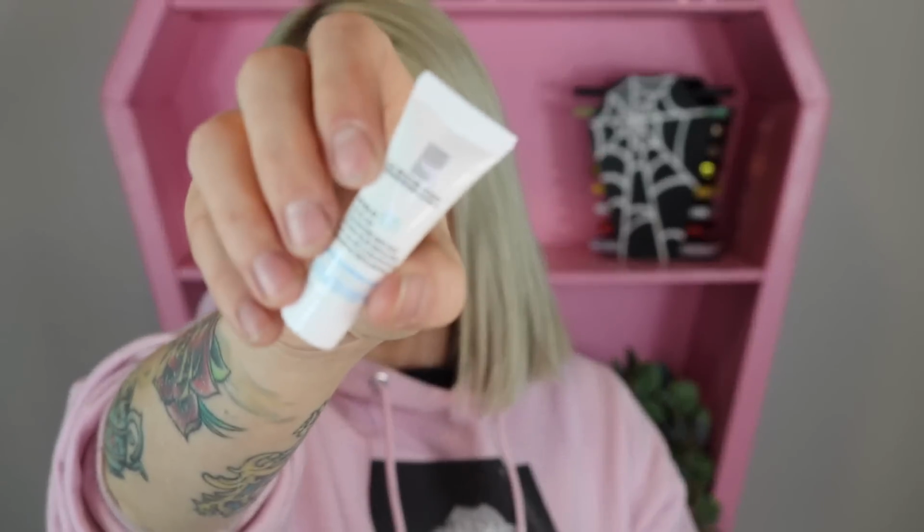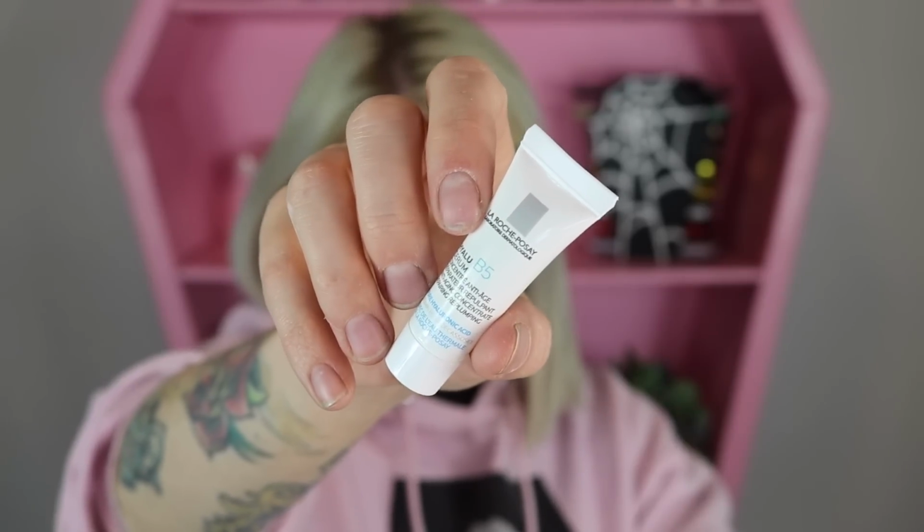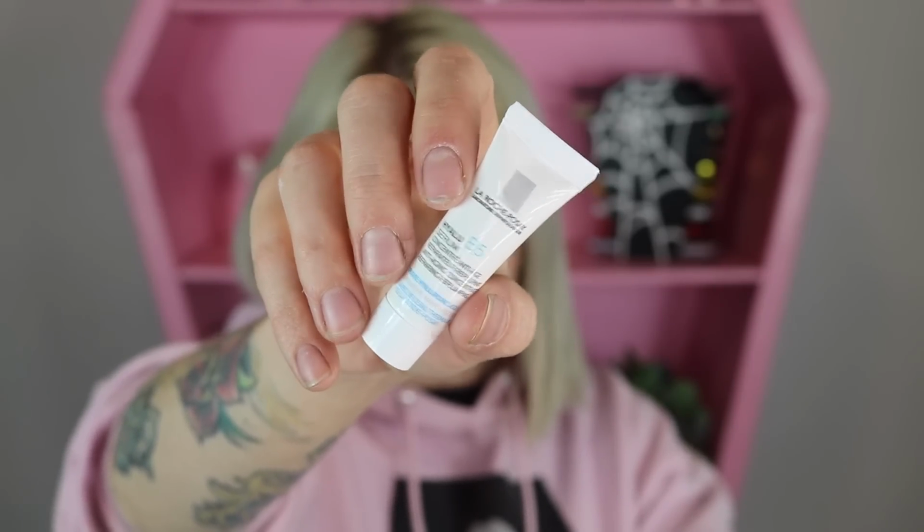Got a tiny little tube of something here. This is the La Roche-Posay. It is their B5 face serum with hyaluronic acid. It is an anti-aging face serum, which, okay, that makes sense why the tube is so much smaller compared to the other ones since it's a serum in here. And it's got the hyaluronic acid, vitamin B5, and something called madecassoside. I have no idea what that is or how to pronounce it.